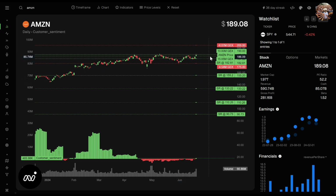Important levels to watch. 187.50 is a positive gamma level. If price reaches that and bounces, it's got some room to the upside all the way up to 190. 190 is going to be the spot that we're really going to need to struggle to pass. If we pass that, then we get up to 200, well, we'll start with 195 before we get up there. But what we're looking for here are dips to 187 and a hold.